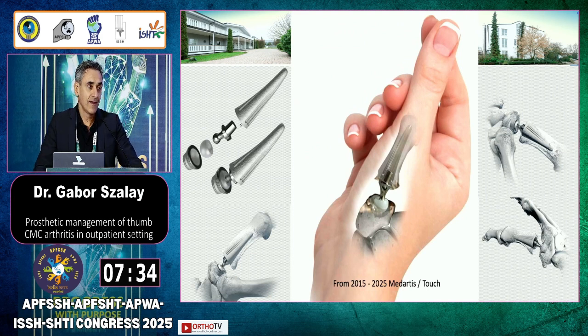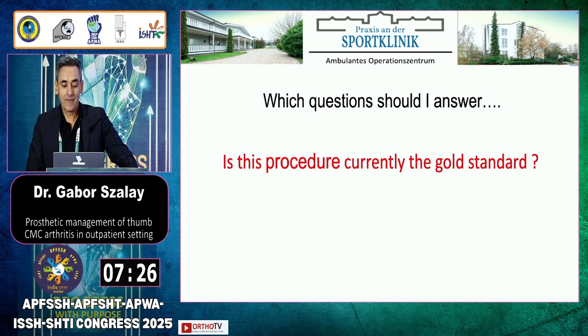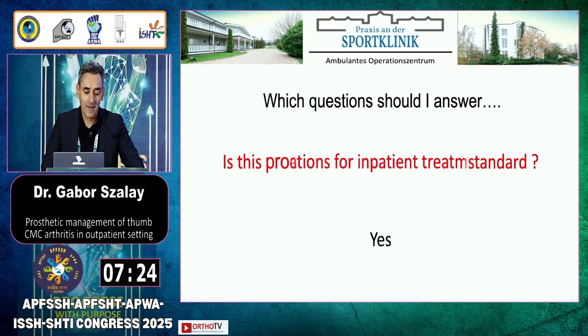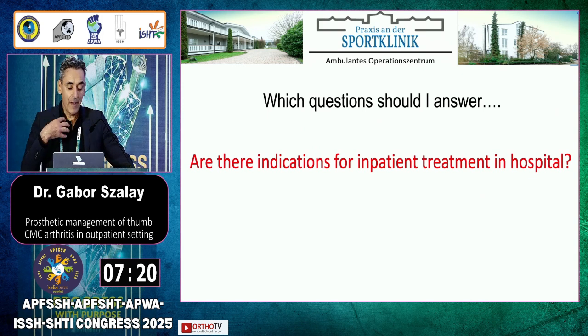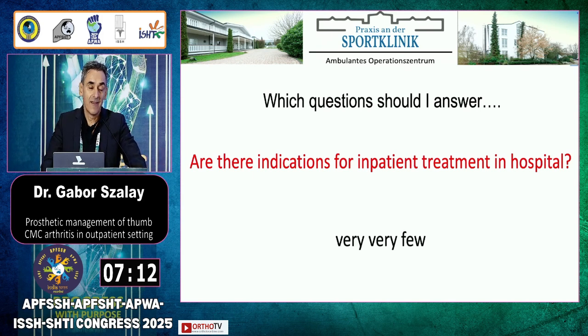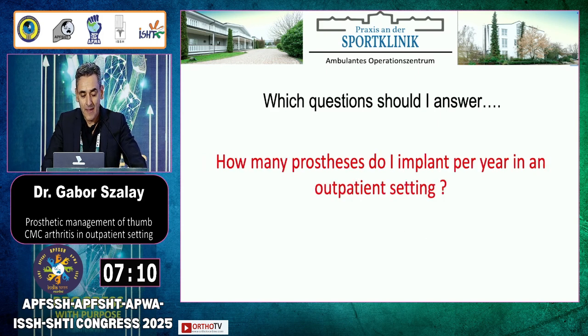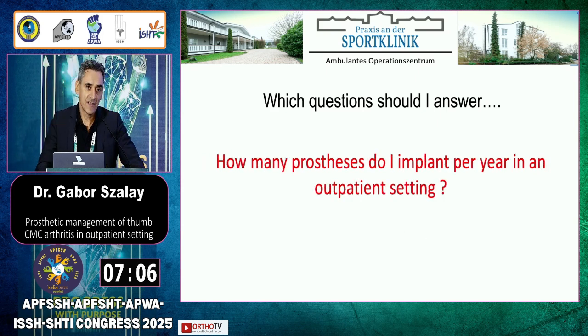For about 10 years now, I'm using the Touch from Medartis. Is this, from my point of view, currently the gold standard? Yes. Are there any indications, from my point of view, to treat patients with the prosthesis in an inpatient setting? Very, very few.